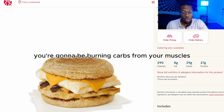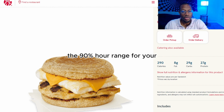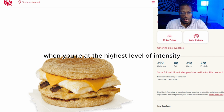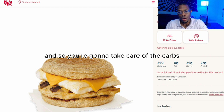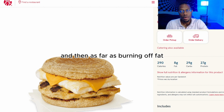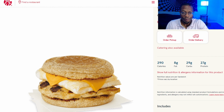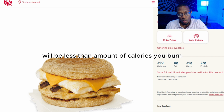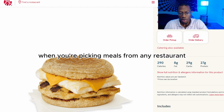You're going to be burning carbs from your muscles, especially if you're doing cardio. Your heart rate goes up into like the 90 percentile range for your body and your age and weight. When you're at the highest level of intensity, your body burns off carbohydrates for energy anyway. And so you're going to take care of the carbs being burnt off that way. And then as far as burning off fat, you're going to do that through a simple calorie deficit. That means the amount of food that you eat in calories will be less than the amount of calories you burn from everyday activities.